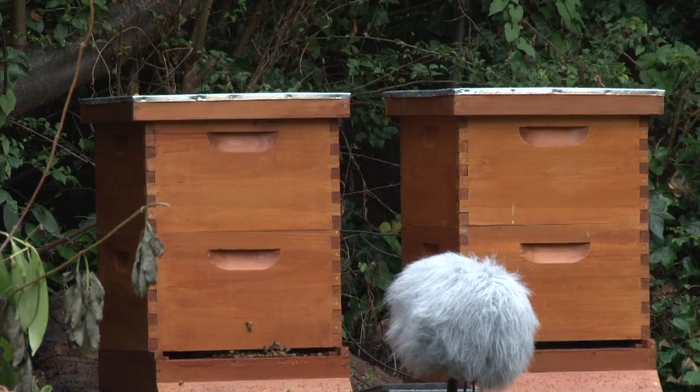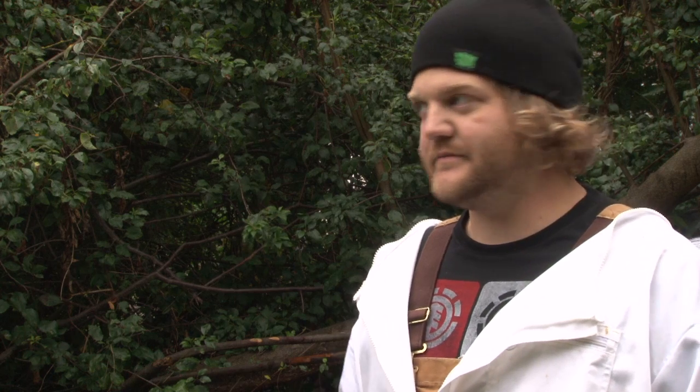And if they're lucky, they'll survive the winter. A typical beehive needs 60 to 70 pounds of honey to make it through the winter time. And I think these girls will do fine. That's what they do.